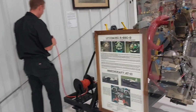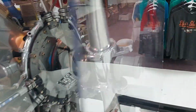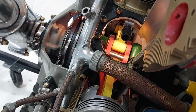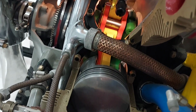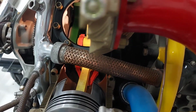Really? Oh, it's just a cutaway. Does it actually spin? Oh, that's awesome, dude. Too much reflection on this side. We bought this. There's a story about that. It was an engine that crashed. That's why it's a cutaway. It's like you knew it about 1,000 times faster. Pretty cool, man.